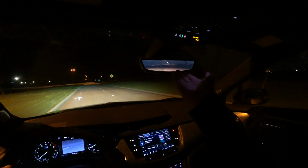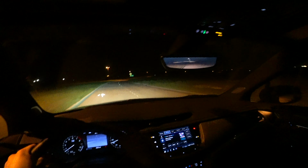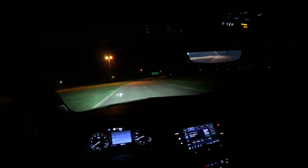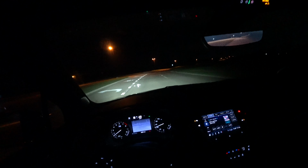We do have an automatic dimming driver side mirror, and when you have your camera on this mirror, you don't get any glare in there whatsoever. And I really like having the camera because you can see so well. If you flip it the other way, it is automatic dimming too, so you'll get an automatic dimming mirror even if you don't have the camera.